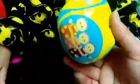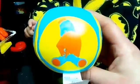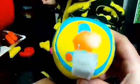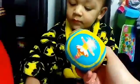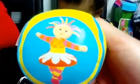JoJo loves the Night Garden. Look at this beautiful ball. You've got all the characters. This is Ickle Pickle, and that is JoJo's favourite character. Isn't it, JoJo? Ickle Pickle! Is that JoJo? Ickle Pickle! And Upsy Daisy.